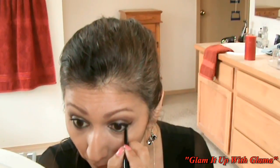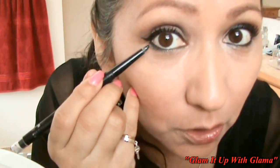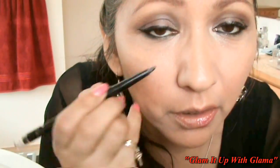Hey, I put more on this one than I did on this one, so let me fix it. It's that when I blink throughout the day, because it's inside your eye, it wears off after a while. What I try to do is go a little thinner on the inside and a little thicker on the outside, because my eyes are close set. I don't know if you can see, but I go a little thicker right here, where it kind of goes on my skin a little bit, so that it looks thicker and then it gets thinner up in there. So that's my little thing.